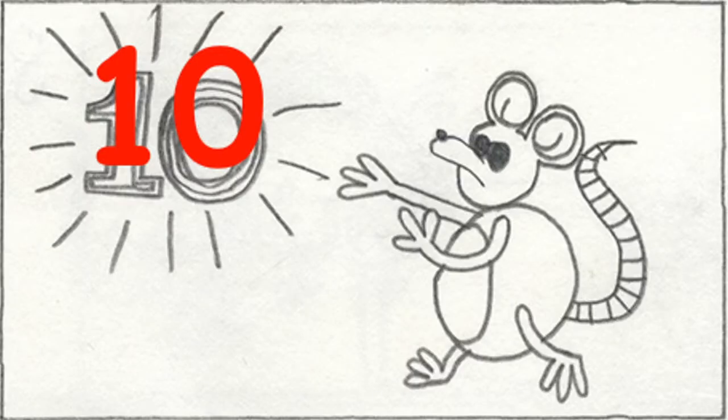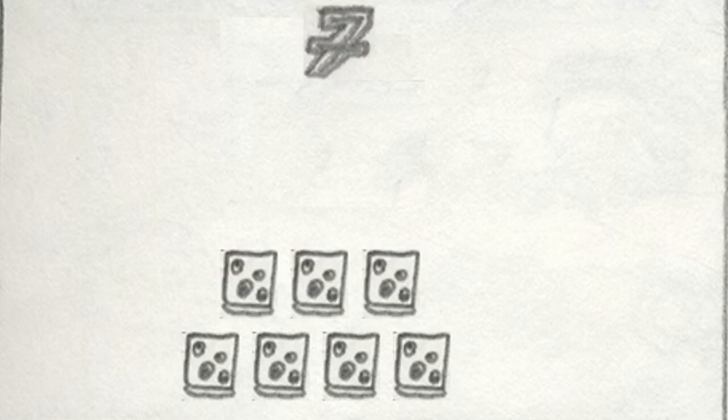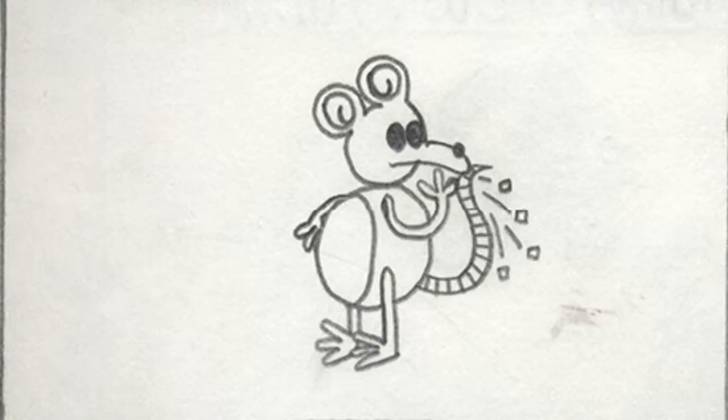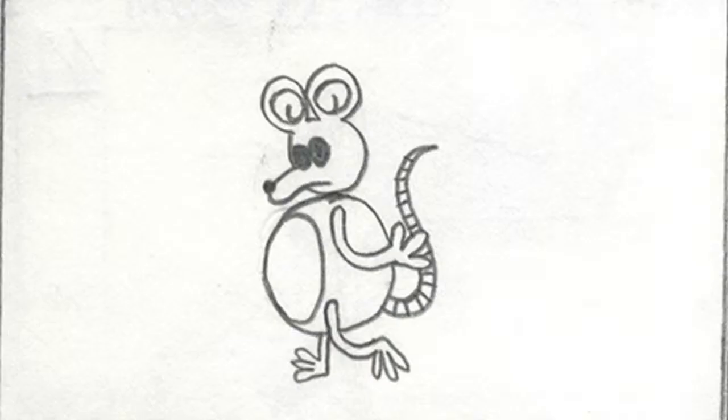Oh, hello, Mouse. What shall we do today? Oh, let's count to 10 with pieces of cheese. Let's start now. 1, 2, 3, 4, 5, 6, 7, 8, 9. 9? Wait a minute. There's one missing. Wait a minute. Did you just eat the 10th one?